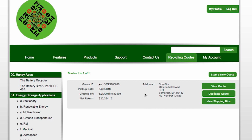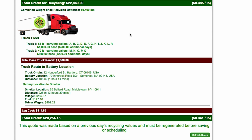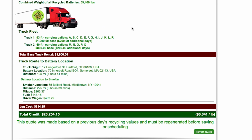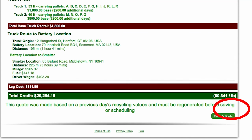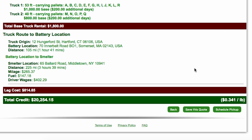In the last episode, we set up a quote for a core site project in Massachusetts. So we're going to view the quote, take a look at it. Now we can refresh the quote because pricing does change all the time in the metal markets. You have to basically make sure that your price is up to the latest market value. So in this case, we're going to hit the refresh quote button. And since the price hasn't changed any, the quote remains the same. So now you can schedule the pickup.